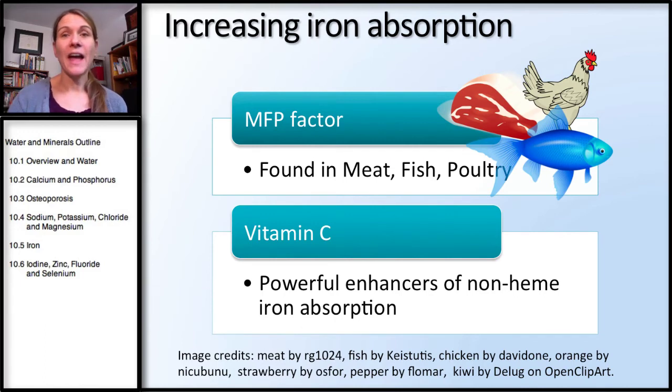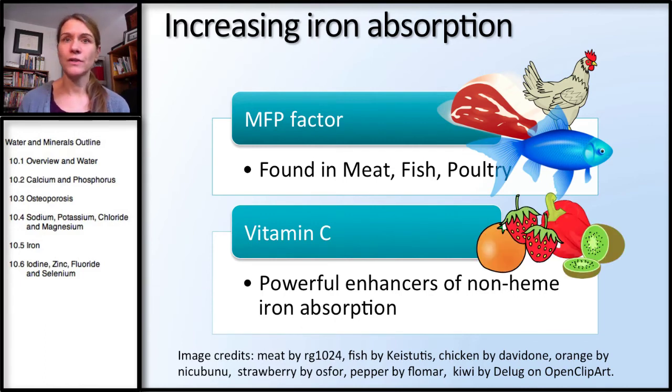The other factor is vitamin C, and this occurs in oranges, strawberries, bell peppers, watermelon, kiwi, and a lot of sources, but it's a really powerful enhancer of non-heme iron. A great example of how this occurs in nature is that spinach is a very good source of non-heme iron. Spinach has naturally occurring vitamin C. So that naturally occurring vitamin C actually boosts the non-heme iron absorption within that spinach.